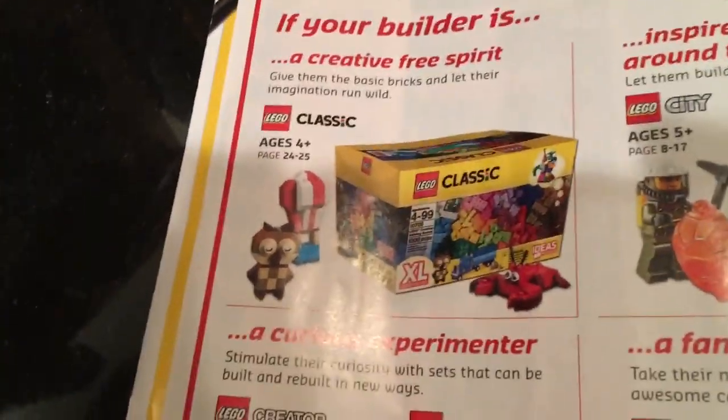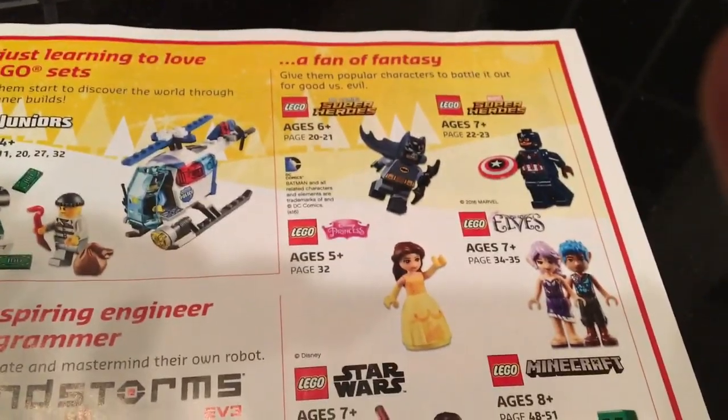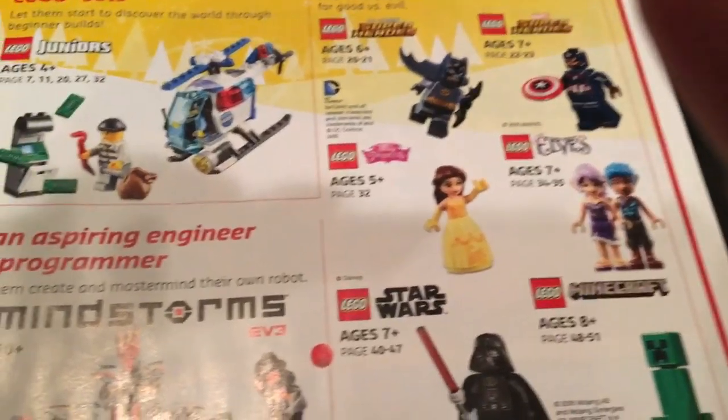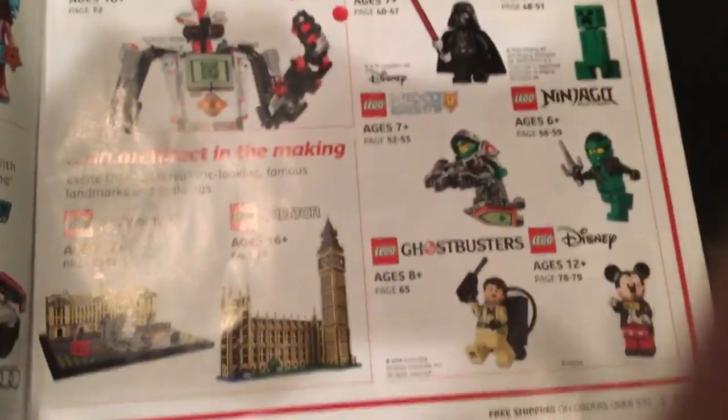Let's take a look at this magazine. We're going to close that up, and then we'll come over here. So you got some extra stuff over here, showing you stuff. You got the Classic. You got the Technic. You have the City and Speed Champions and stuff around that relating. Juniors, Batman, Marvel, Friends, Elves, stuff like that. Mindstorms, Architecture, Star Wars, Minecraft, Ninjago, Nexonites, Ghostbusters, and Disney.